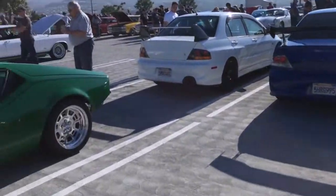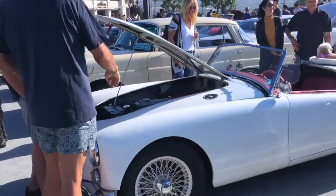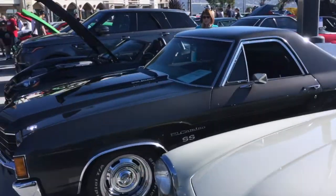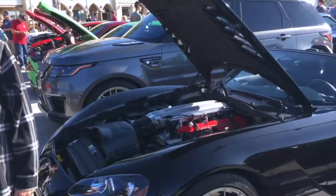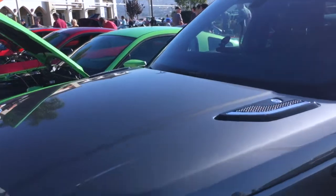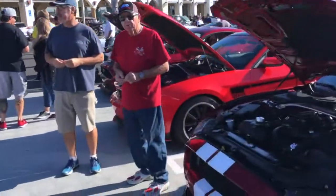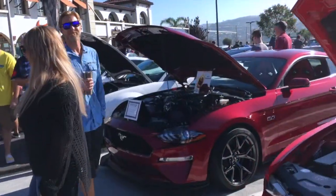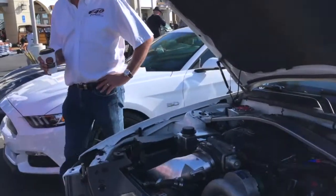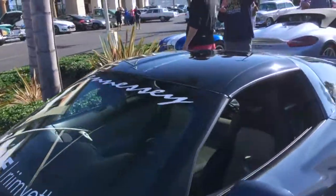Now it's obviously running on avgas, or maybe it's a little Evo here. Something smells great. Little MGA next to a really nice looking old Mercedes. Another cute little Mercedes. Paul's El Camino Viper, and then the Range Rover Sport. Those really nice side panels and inserts on the grille. Then the regulars, the Mustang boys through here. Good morning, gentlemen. And then Robert's brand new Mustang with an 800 horsepower Whipple kit on it. Another Mustang here, another one, and then down here a Hennessy Corvette for sale.